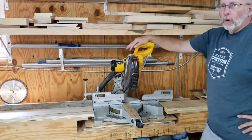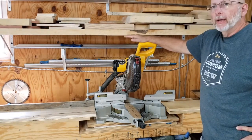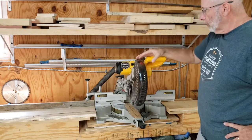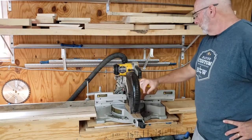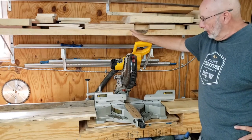Let's talk about my Dewalt chop saw. This is a sliding compound miter saw. I love this saw. It works great. It has served me well for about 8 years. It does everything I needed to do.